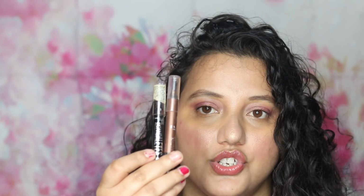So anytime I do not have time to pick the colors from my eyeshadow palette and figure out what color scheme I should follow today, then I go for something like this, which is easy to work with, and just blend it with my fingers and get out of my house.